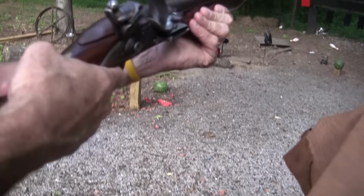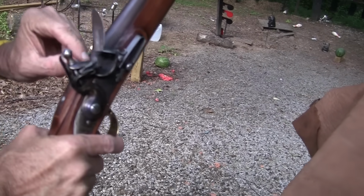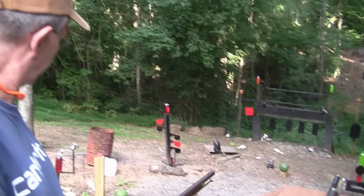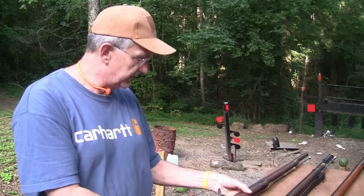Let's make another spark. See how that goes? See the spark? It lights the powder through the little hole there, lights the powder in the chamber, and sends the ball out. And that's what happened to that watermelon. That's why he's on the ground right now. Okay? And I said this happened to be the brown Bess.